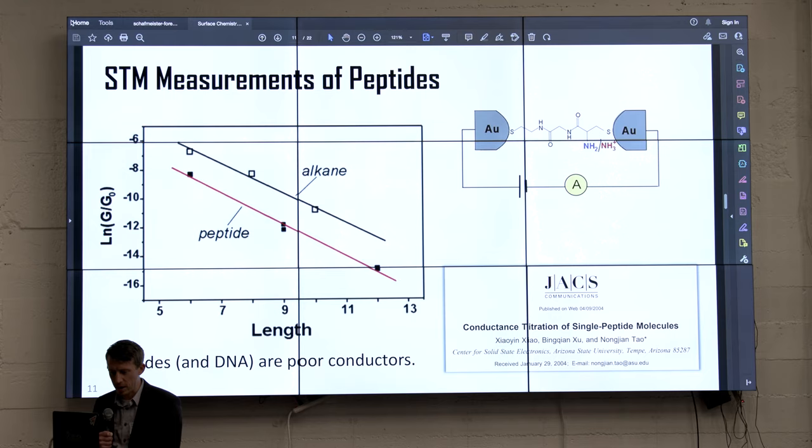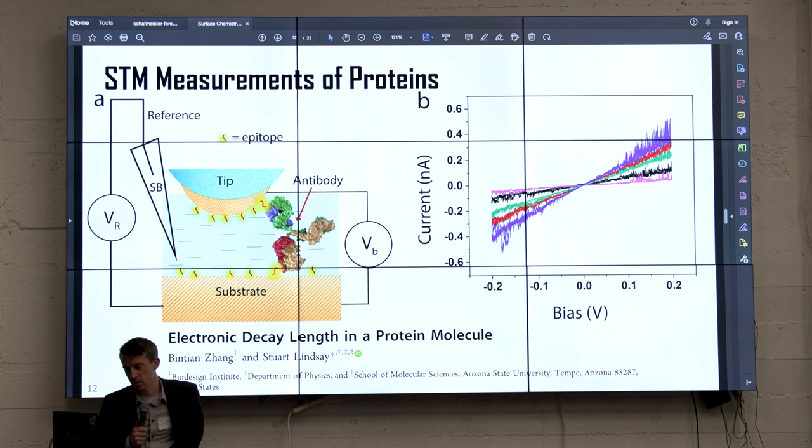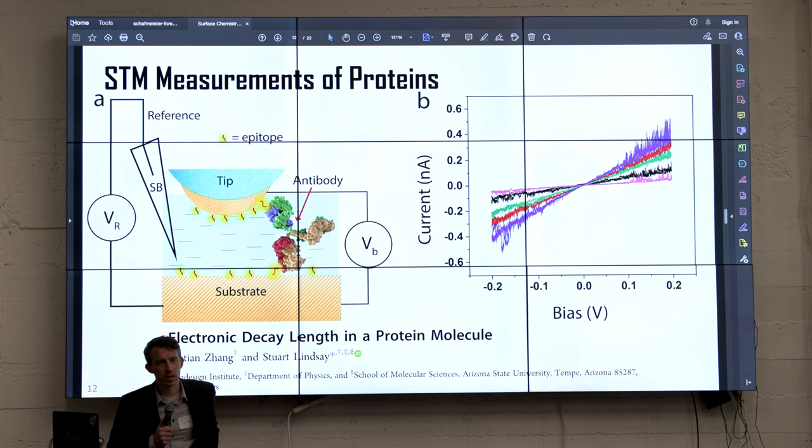Well, to cut to it and not spend too much time on the discovery, although I'd be kind of happy to tell the story, my colleagues at Arizona State University started messing around with some STM measurements. I think a lot of people here are familiar with this. This kind of came out of the field of STM break junctions, kind of playing around. Could you detect specific binding and see what's going on?